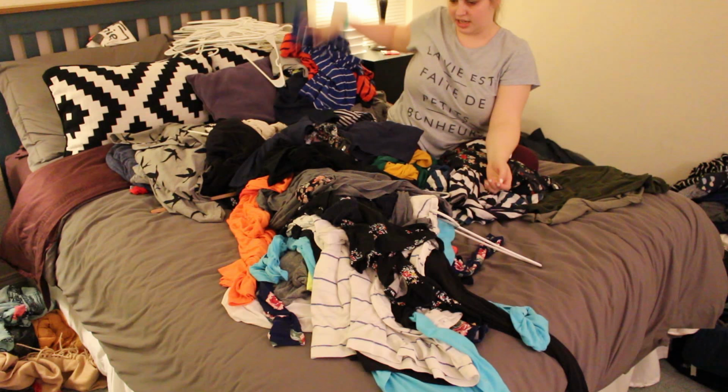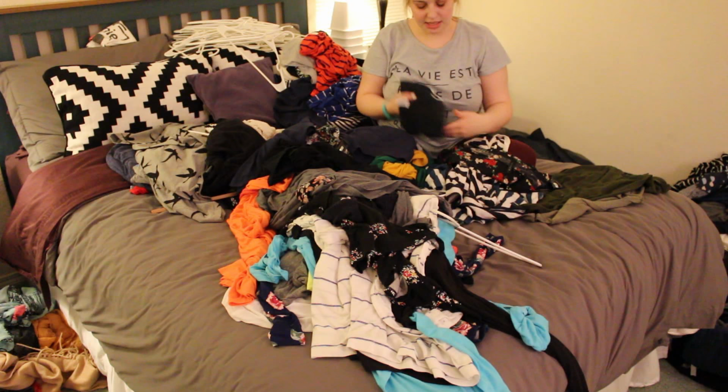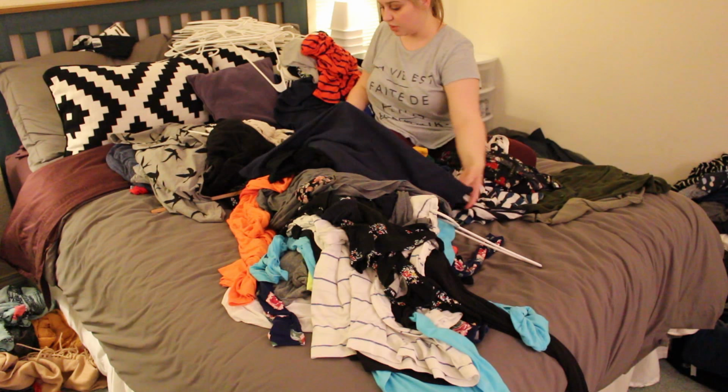I feel like I'm not doing very good. Am I doing very good? No. Okay, this is my class of 2013 shirt. This is gonna go keepsake, because I don't wear it, but it's like a special memory for me, so I want to keep it for that.